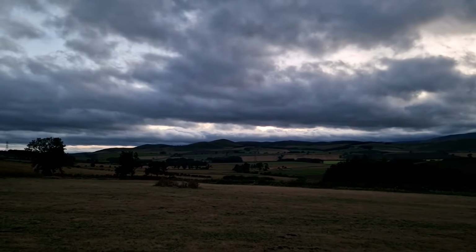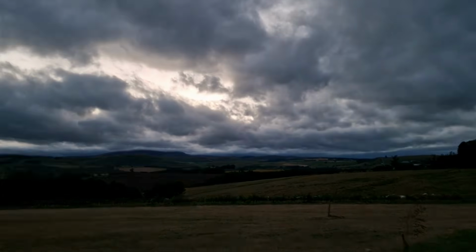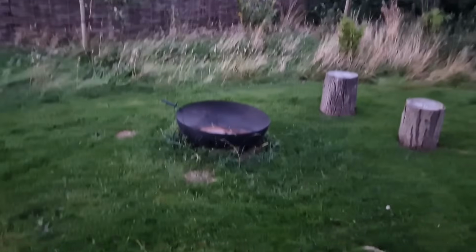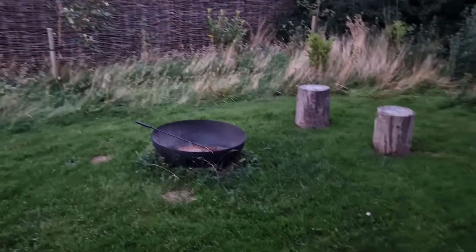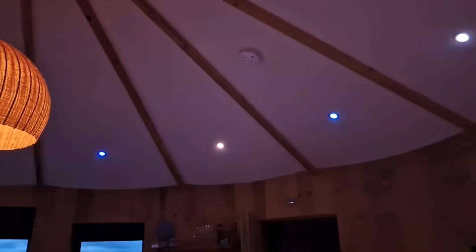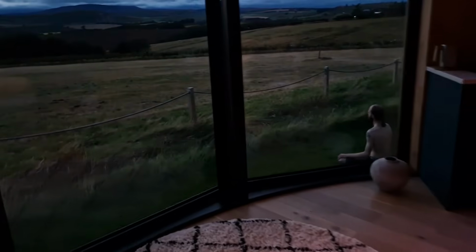It's a nice evening. Better get that bath on. There's that fire pit, which I don't know if we'll end up using, but it does exist. What do you think about this light? I think it's called Moon. It's a bit more atmospheric.